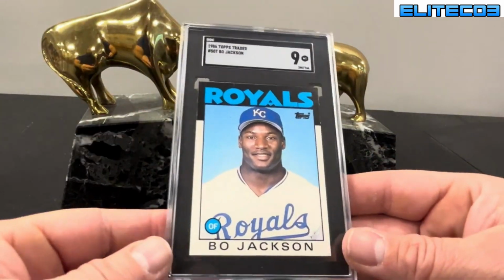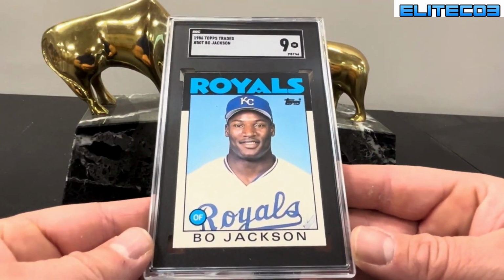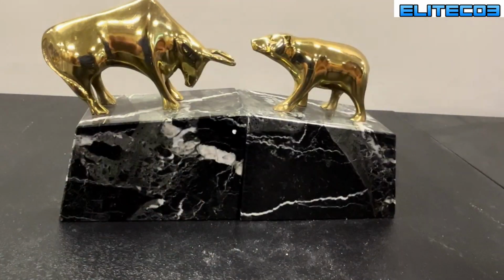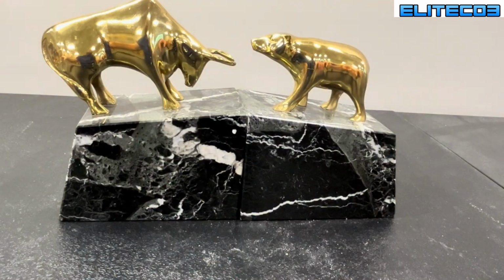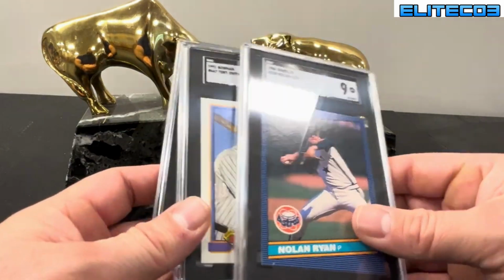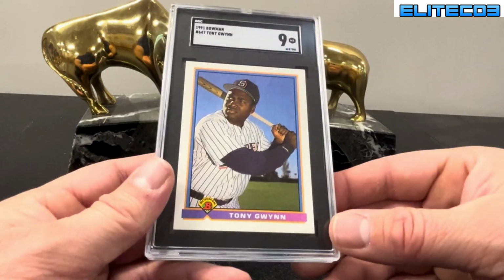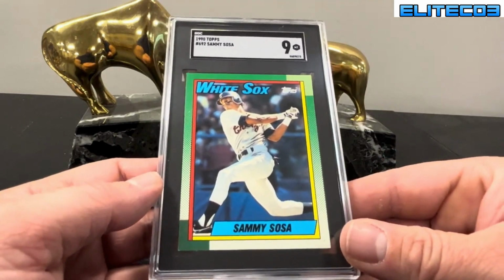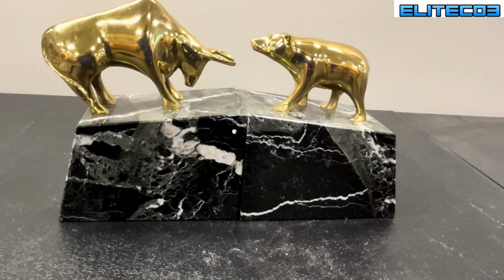Bo, I just saw one of these for $45. Bo Jackson's Traded in an SGC 9. Let's do these next few fast. So these all came in lower than I was thinking. Nolan Ryan's base from '86. '91 Bowman Gwynn. Sosa Topps. What, $5 card, $10 card?